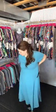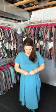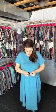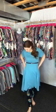One of the ways I like to style the medium when I wear it is with a belt. So by putting on this thin belt just right underneath my bust, if I can get it buttoned here, there we go, it's going to give me a little bit more of that same look that the extra small or small would give me through the bust there.